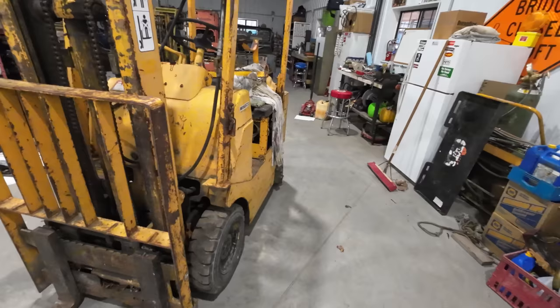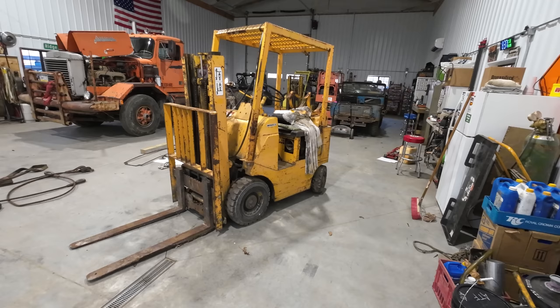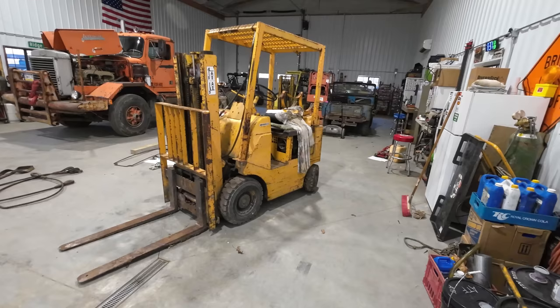So the guys at the tire shop where I got this thing told me that they used to use it and they parked it for a starter, I want to say, but it's been sitting for many years outside in the weather. So who knows what's wrong with it currently. I have not touched it. It's just sat outside the shop here all summer. So let's dive into this thing and see what we got.